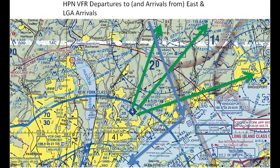Some of those VFR departures are pretty capable and fast-moving airplanes, turboprops, and even some jets on short-range repositioning trips. If you are flying these, be careful. Your great climb performance can put you squarely into the path of these LaGuardia arrivals. Again, staying lower than you might otherwise choose can be a very prudent decision.